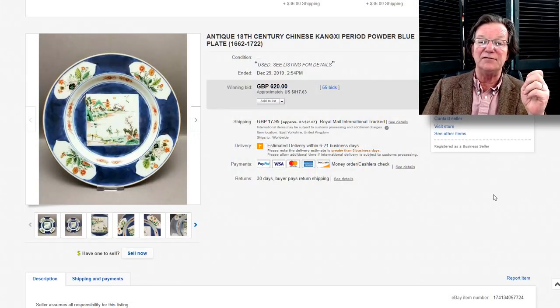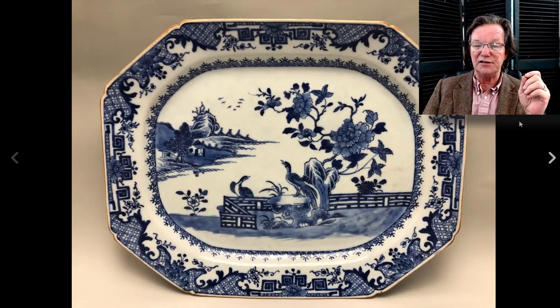It brought $817. It was about 8 inches in diameter, but a nice, desirable type. Good looking, and these were also exported into Europe. This one came from an English seller, an English dealer.